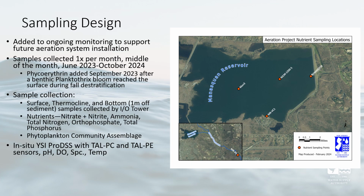Starting in June of 2023, we've been collecting samples for different phosphorus and nitrogen compounds at various points across the center of the reservoir, as well as at the boat launch. Each of the open water sites are sampled at 3 depths: the surface, the thermocline, and 1 meter off the bottom sediment, which I'll often refer to as the bottom sample from here on out.